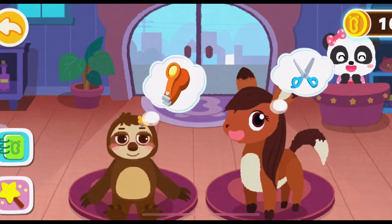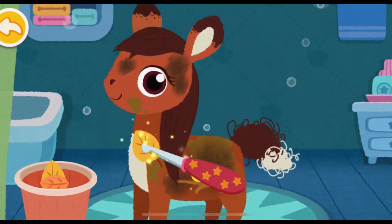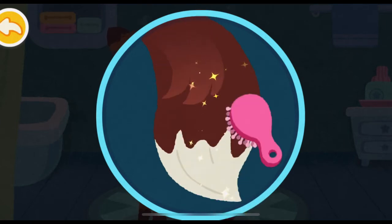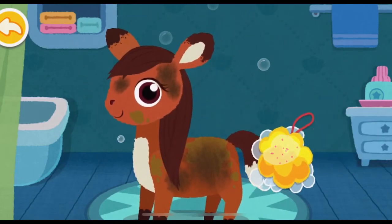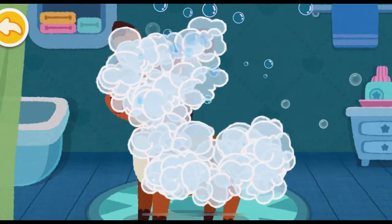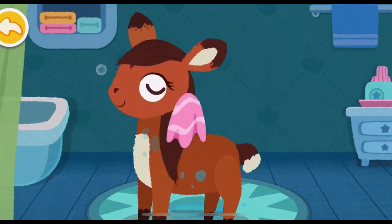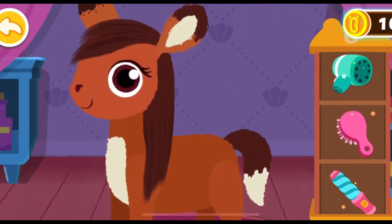Pony wants a lovely hairstyle. Let's clean the pony. Let's give the pony a cute hairstyle.